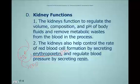And then they can also regulate blood pressure by secreting a substance called renin. We're not going to get into too many of the nitty-gritties because this gets to be a complicated system, but I just want you to know that the kidneys also help to regulate your blood pressure, and they can do that by secreting this hormone renin.